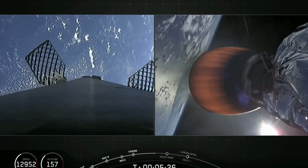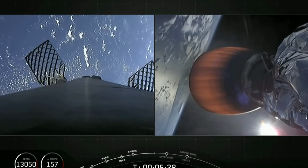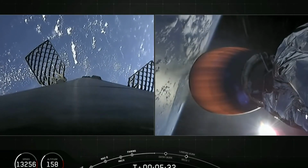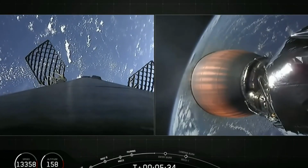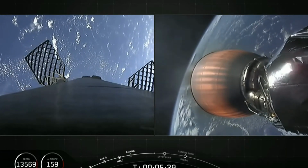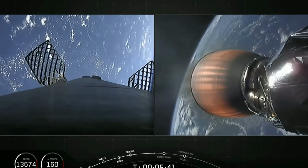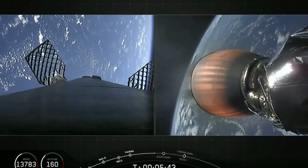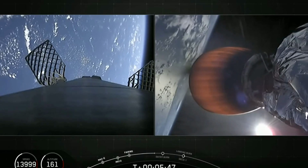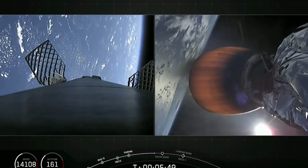You see some pretty clear pictures of Earth there. The first stage has reached apogee. It's beginning to head down there. We're only going to be firing 3 of our Merlin engines during this entry burn in order to slow the vehicle down before it gets to the thicker parts of Earth's atmosphere. It'll slow the vehicle by about 25%. When we perform stage separation, that first stage was traveling about 2.5 kilometers per second, so we have a lot of velocity to reduce.